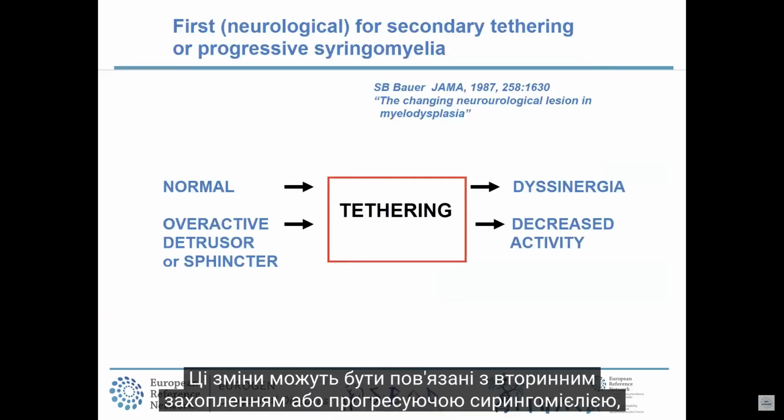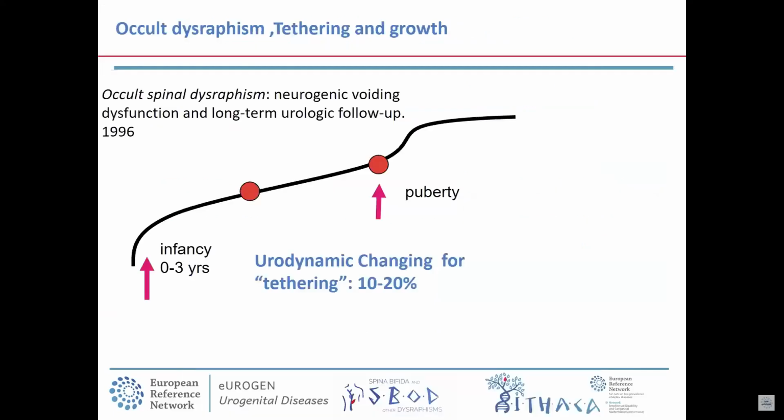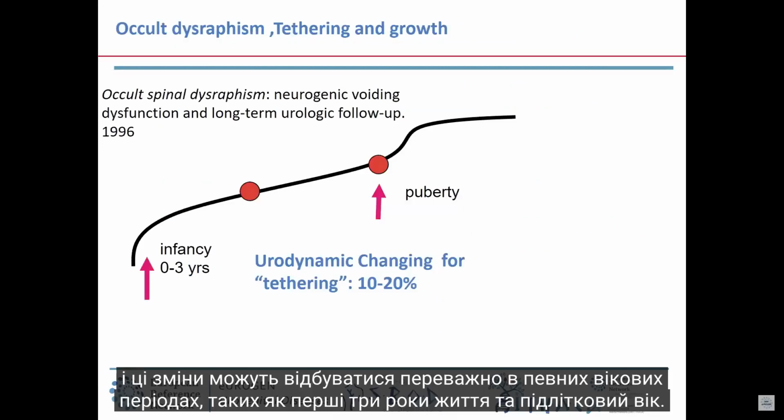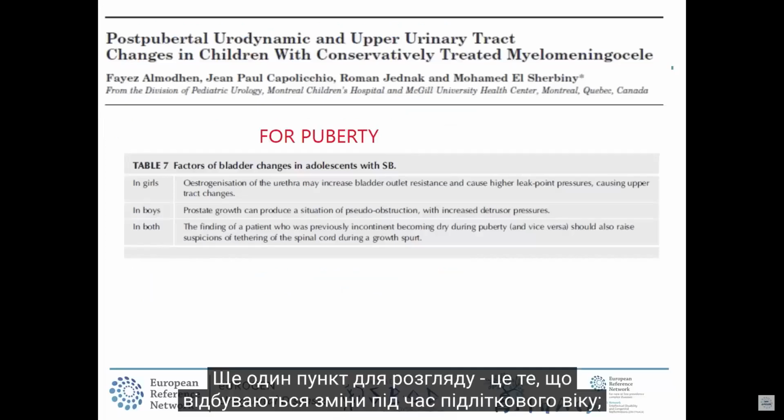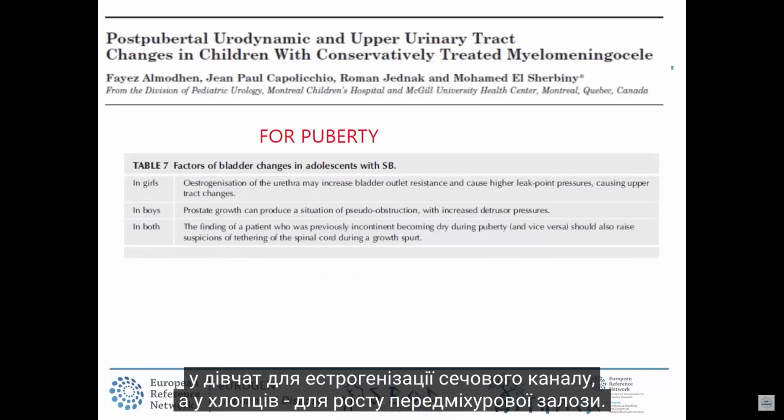These changes could be related to a secondary tethering or progressive syringomyelia, and these changes can occur mostly in some ages, as the first 3 years of life and puberty. Other point to consider that there are some changes in the puberty in girls for estrogenization of the urethra, in boys for prostate growth.